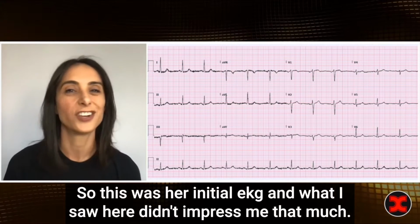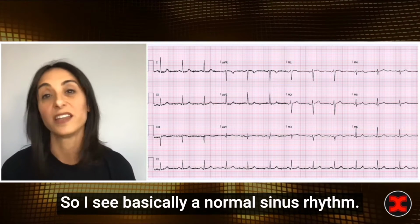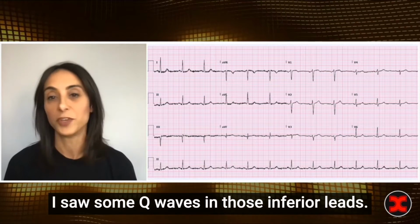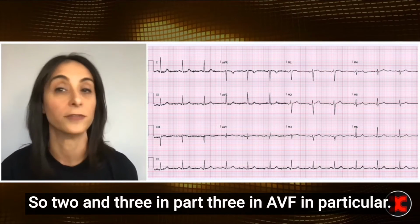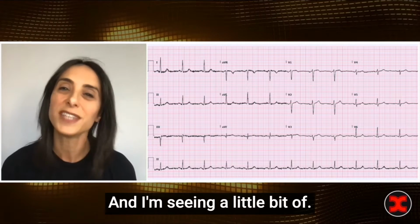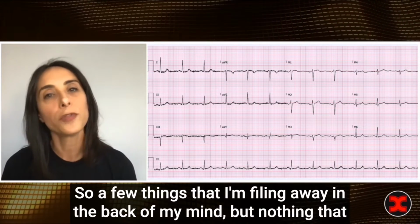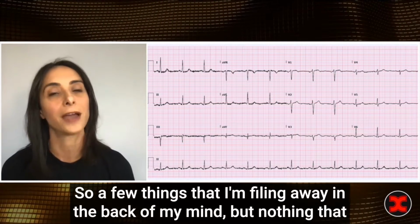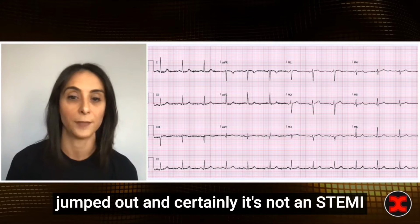And what I saw here didn't impress me that much. So I see basically a normal sinus rhythm. I saw some Q waves in those inferior leads, so 2 and 3 and AVF in particular. And I'm seeing a little bit of poor R wave progression anteriorly. So a few things that I'm filing away in the back of my mind, but nothing that jumped out. And certainly it's not an ST elevation MI here.